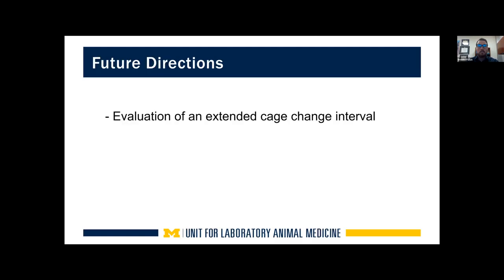And so the last thing is, refinements are awesome for welfare purposes, for logistics, and really the topper would be from a financial perspective. To really realize the financial benefit of a bedding change would be to push for an extended cage change interval where you could change these cages less frequently if you can promote the environment of the mice and keep them in a level of ammonia and cleanliness that is optimal for them. At this point, our institution has not chosen to go that route, but data like this is one of the first steps along that path.